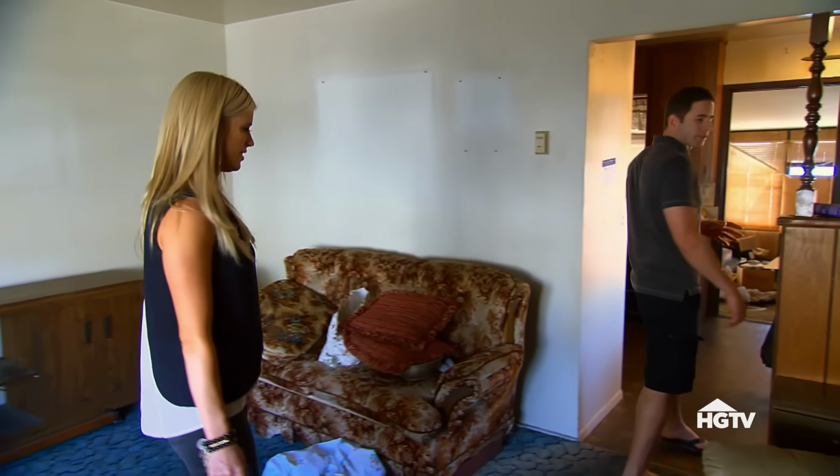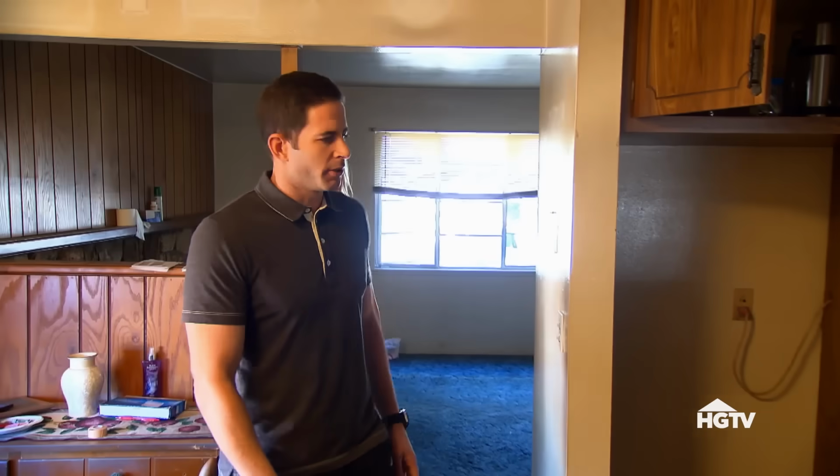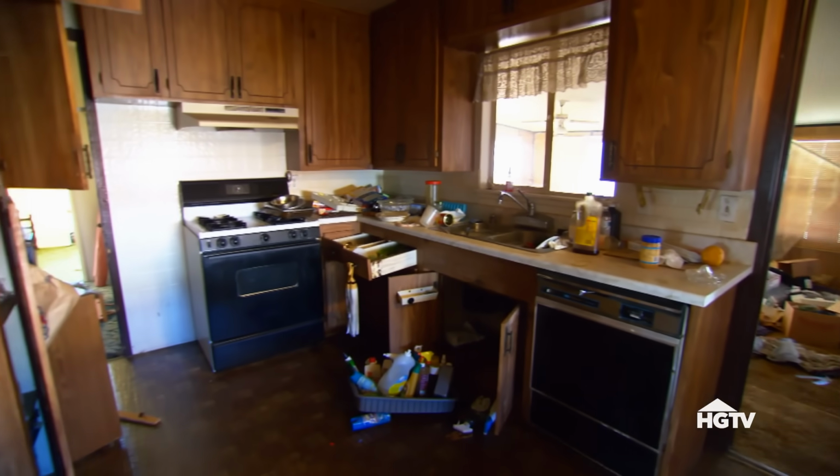So here's a good thing. There's a little dining room off the kitchen. Oh. The biggest problem that I'm noticing with this house is the smell? The smell, and it's very dark, so to redo this kitchen alone, it would probably be $7,000 or $8,000.